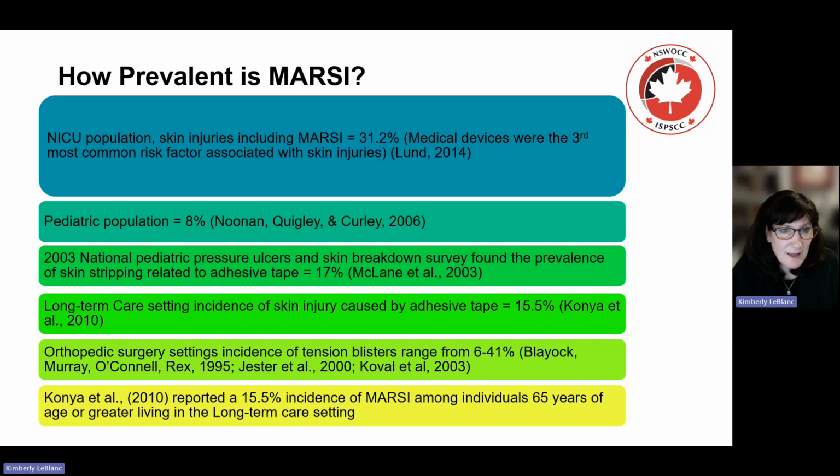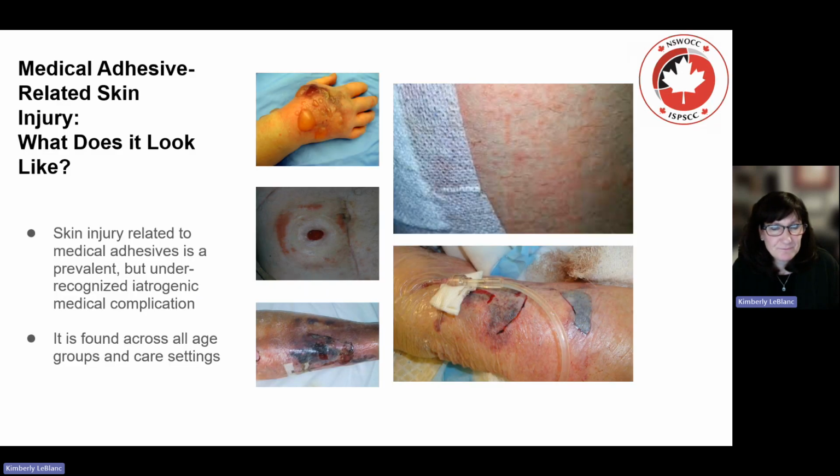In orthopedic surgery settings, incidence of tension blisters ranges from 6 to 41%. And we know that Konya et al. reported 15.5% incidence of MARSI among individuals 65 or over living in long-term care settings. So while we don't have a lot of data, we're seeing things emerge to show that this is a problem.